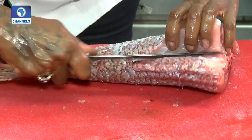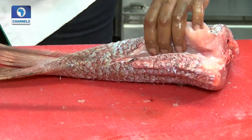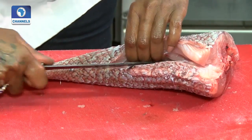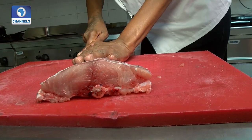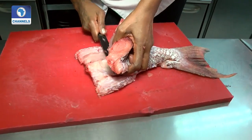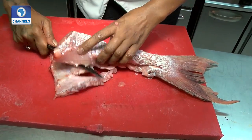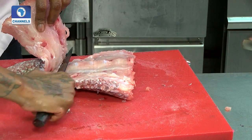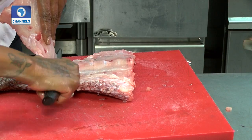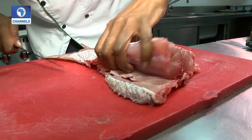Now to fillet both sides of this tail. It's going to yield a ton of tasty flesh. The thick skin can be delightful when you fry it too. A sharp edge knife is needed, and a little care and patience. Filleting skills take practice to perfect. Like many of you out there, I'm still honing my skills.